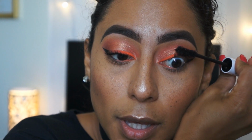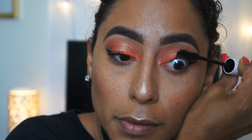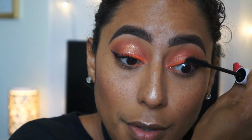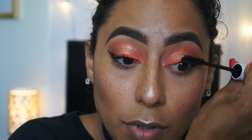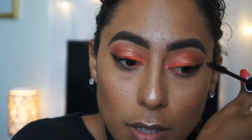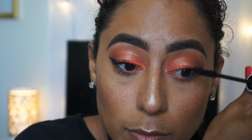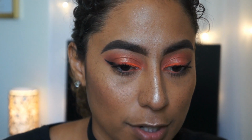I will keep trying this mascara out, because now that I'm thinking about it, I did get a lot of that gel color onto my lashes. So it might have dried up on there, and it might have changed the consistency of the mascara. So to give it a fair shot, I'm just going to keep trying it out and see how I like it. It definitely looks pretty after one coat. I don't think that necessarily you have to go with two, but like I said, I'm just gonna keep trying it out and see how it works.